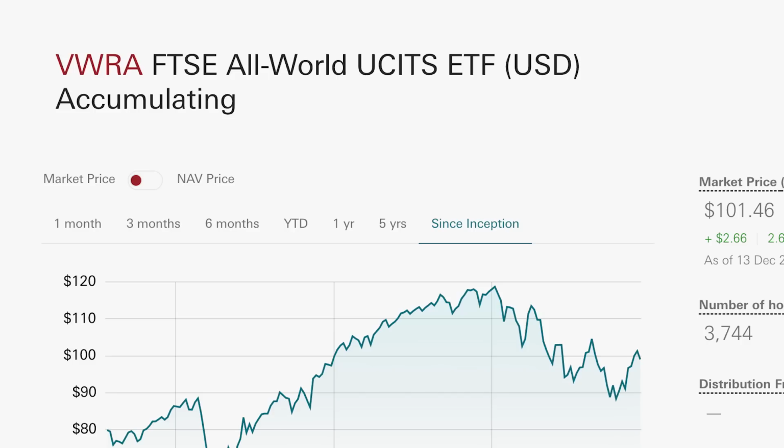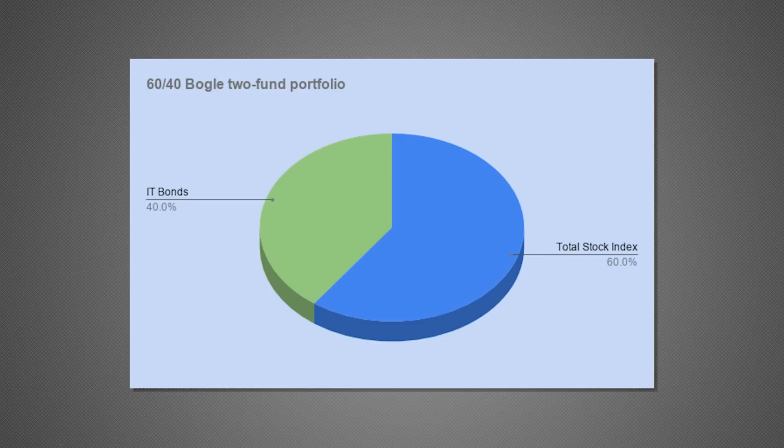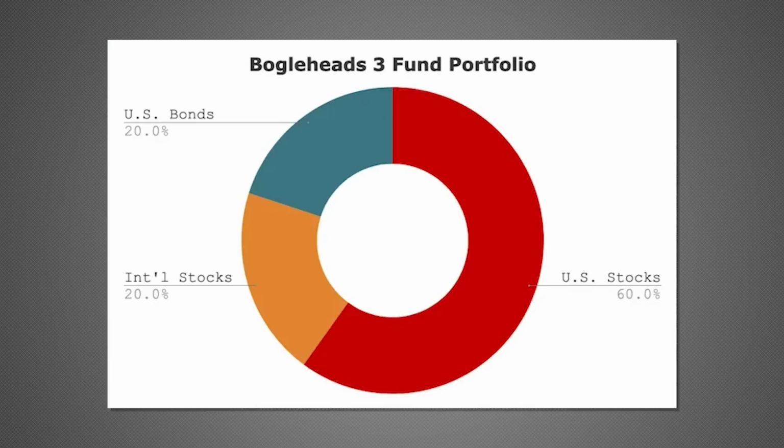If you want the easiest way, just invest in VWRA, where you are basically investing in the entire world. If you want a slightly higher return, you can use the 2-fund portfolio, where you invest in a local market like the S&P 500 and add a bond fund to reduce the risk. Or if you want some diversification, you can use the 3-fund portfolio, where you add in the international fund to diversify. This portfolio will form the core of your investments. It is low risk, super diversified, and best of all, very easy to do.